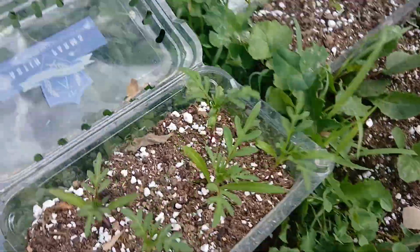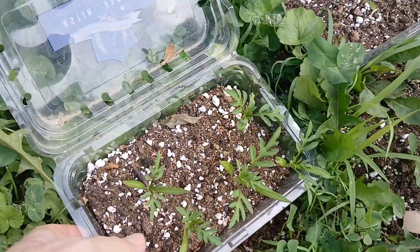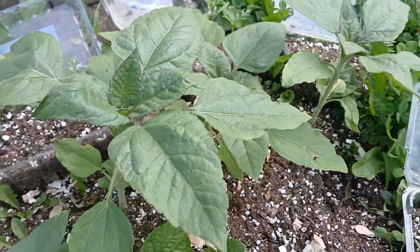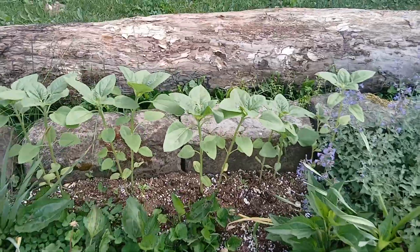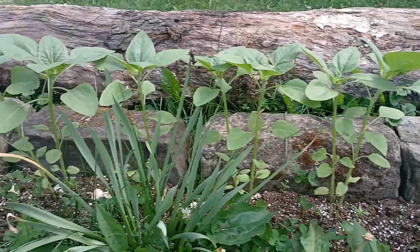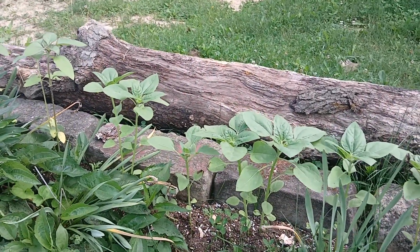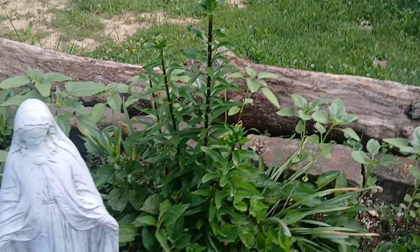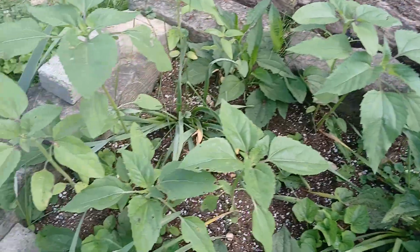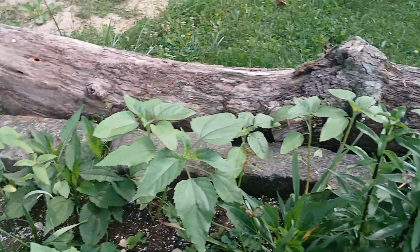Now these are cosmos that we started, and they're ready for some transplants. So I need to figure out where I want to put them. We've got some of the sunflowers there. And check out in the back here. So we did sunflowers all along the back, but we have lots of chipmunks, lots of bunnies. So we wanted to start those, give them a good start before we transplanted them over here, but all back through this corner and a set of them there. So they need a little bit of attention too, but they're doing well.